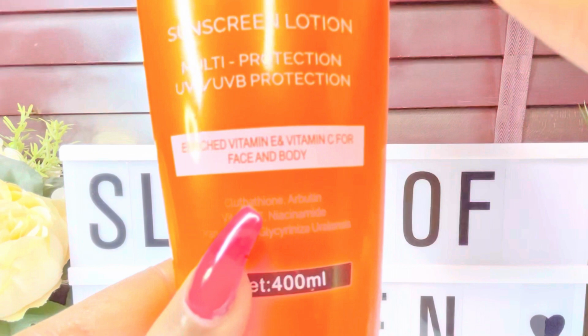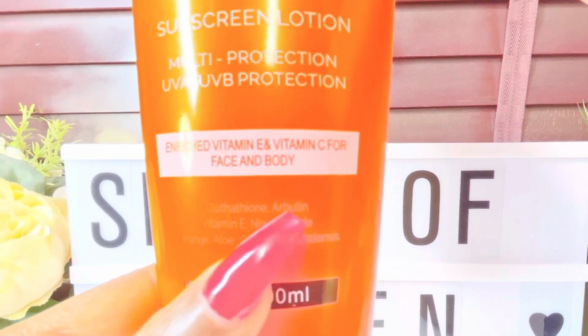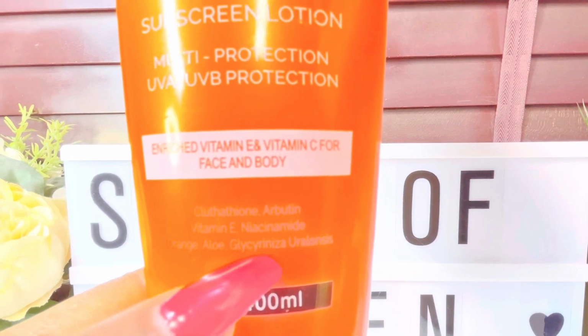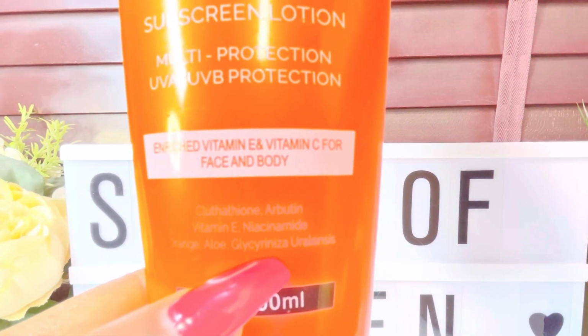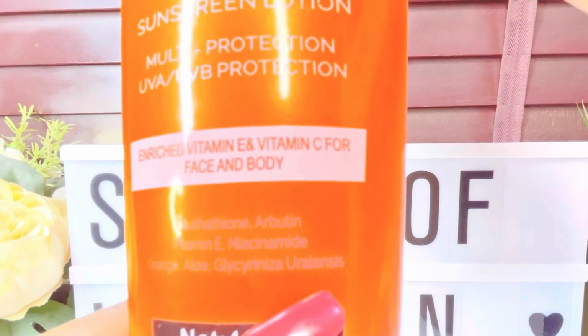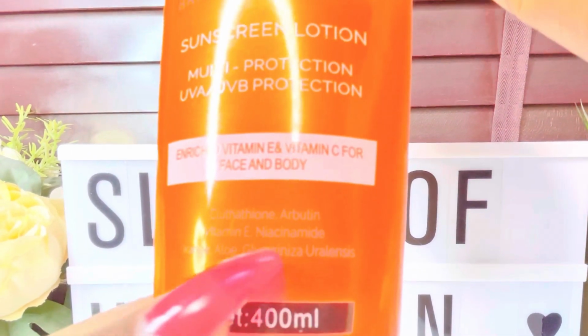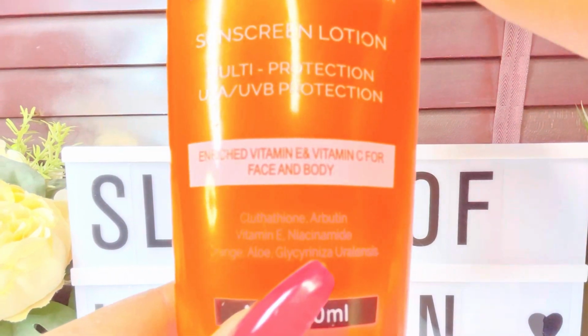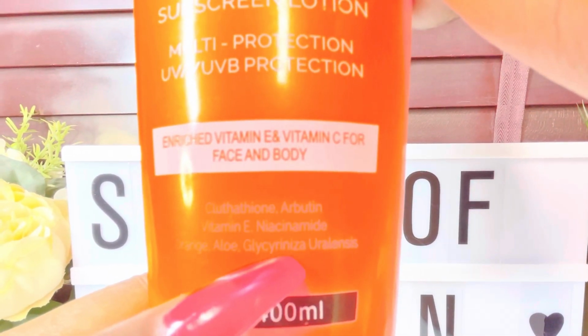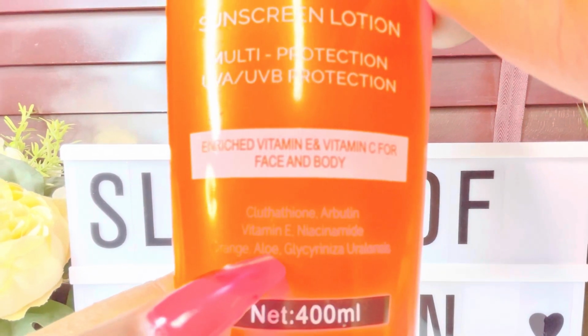But I think that it works in synergy with other actives such as alpha arbutin and things like niacinamide and the Glycyrrhiza. So the Glycyrrhiza uralensis, this one here, is actually like a Chinese licorice. Okay, so this product contains Chinese licorice. It contains aloe.